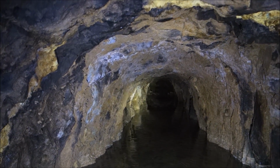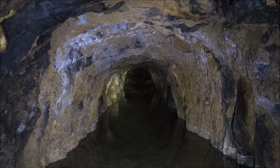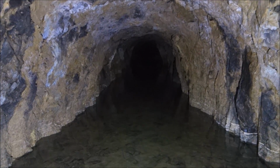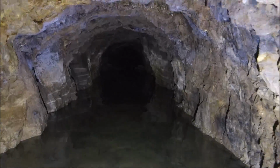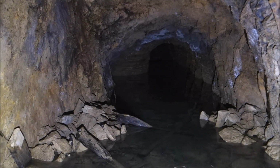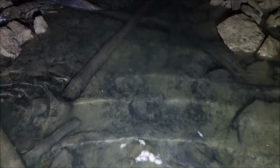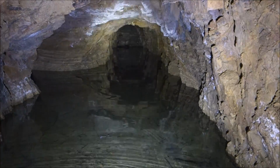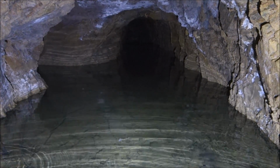Alright, down in the water now, and this water is just insanely cold. I don't have waders with me, so I'm feeling cold directly on this one, and it's brutal. Looks like there might be some kind of junction up here. See the remains of some timbers in front of me. And looks like a dead end there, and then there's something going off to the left. Get up there and take a closer look.